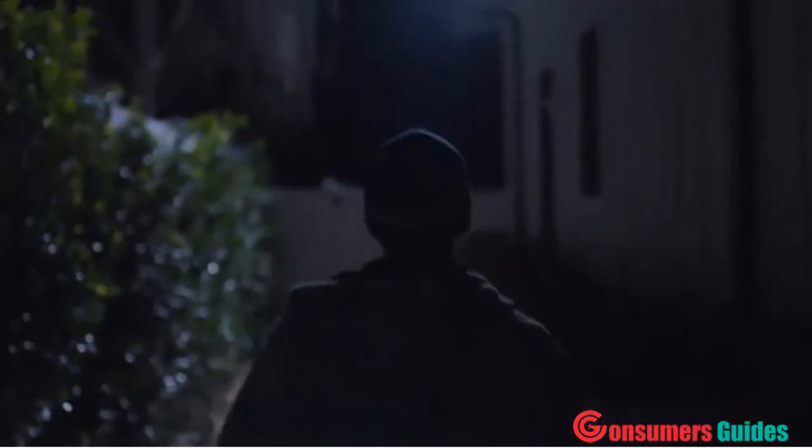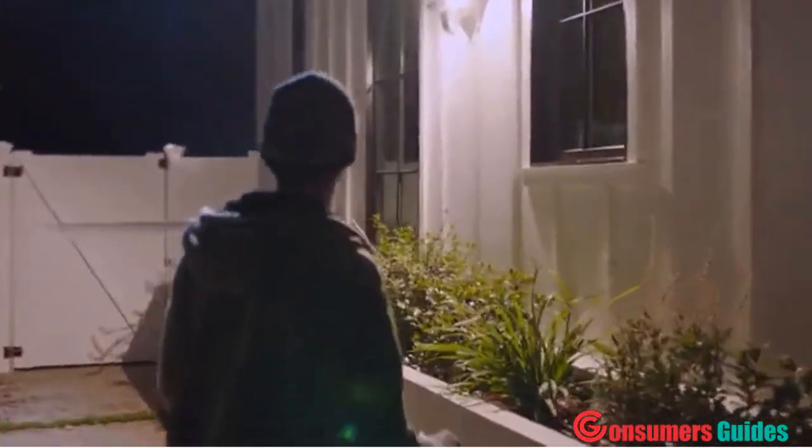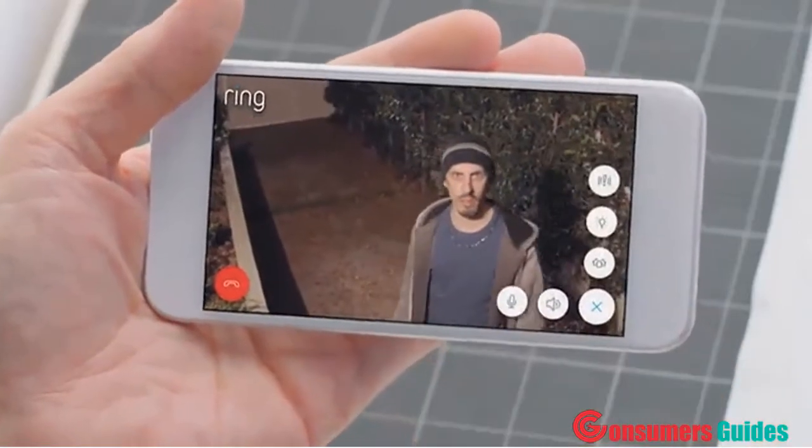Home security is something that concerns us all. But what goes on at your home when you're not there? Don't even think about it. You need to leave.